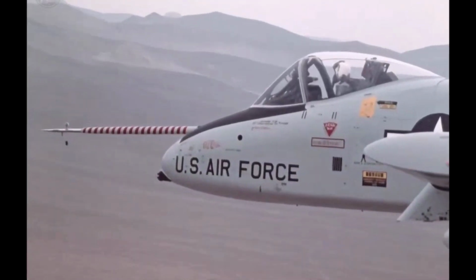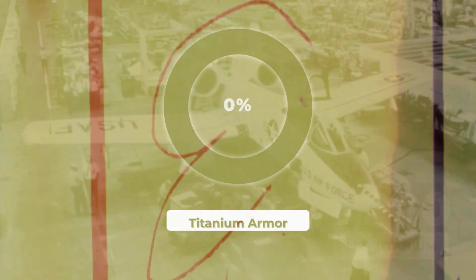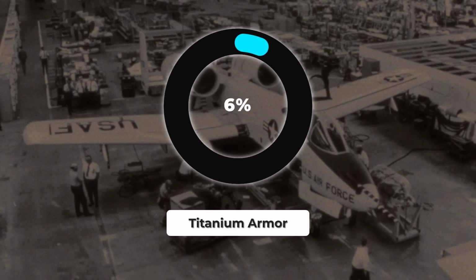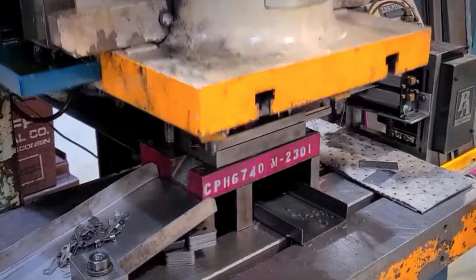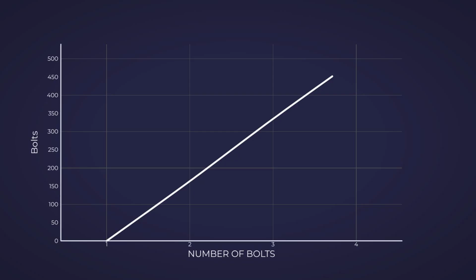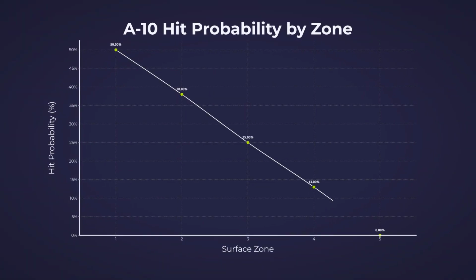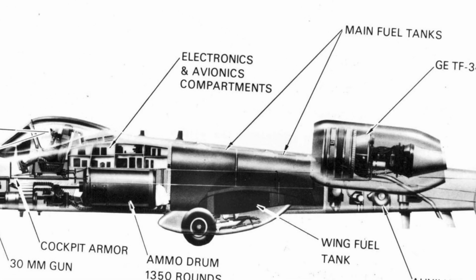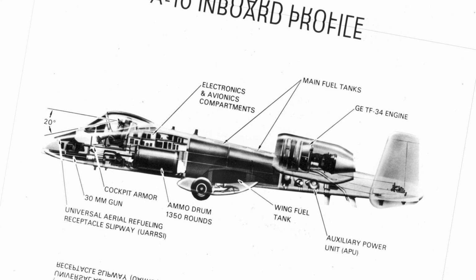The answer sits around the cockpit, a tub of titanium alloy weighing 1,200 pounds, roughly 6% of the aircraft's empty weight. It is not a single piece. It is multiple formed titanium plates secured with over 1,100 high-strength bolts. The thickness varies from 1/2 inch to 1.5 inches, distributed based on probability studies of where ground fire is most likely to strike, thickest on the bottom and sides, thinner where attacks are statistically unlikely.